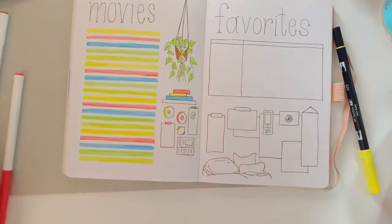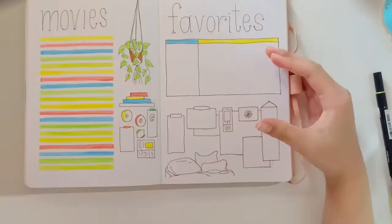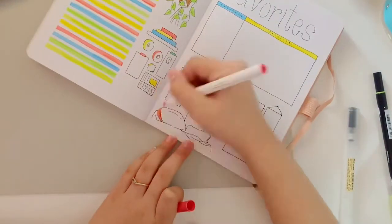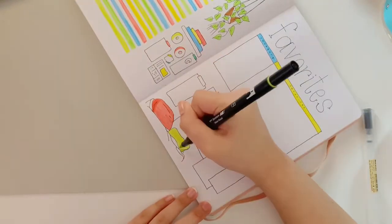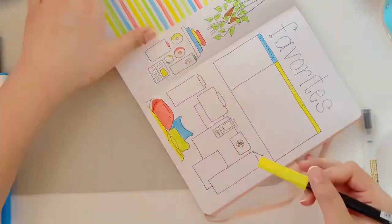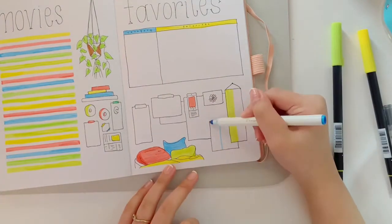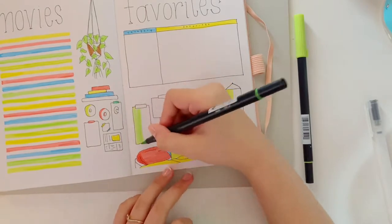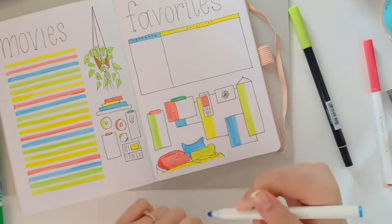Now let's start talking about my current bullet journal that I'm doing in this video. We're almost done coloring my bullet journal, adding all the colors and stuff. We are currently on my favorites page, and honestly, I didn't really know how to color my favorites page, so I just colored half of the page of the wall decor with a color, and left the rest as white.